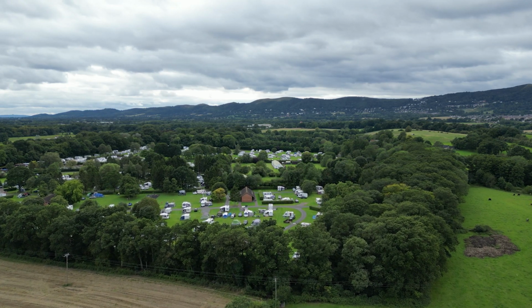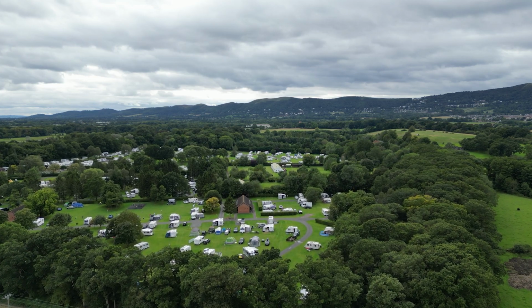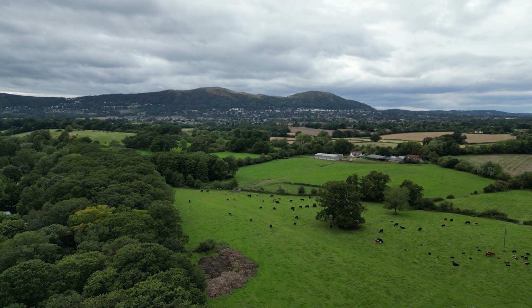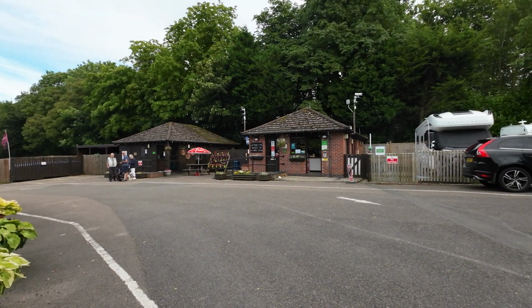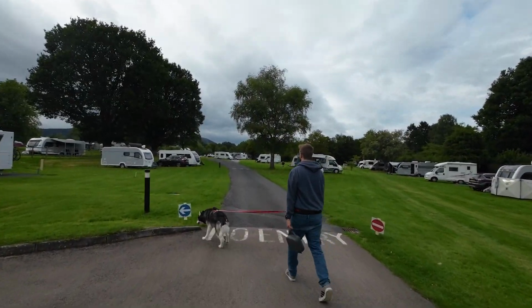So, Malvern Hills Caravan and Motorhome Club site. It's actually beside a Caravan and Camping Club site, set in the beautiful Malvern Hills, surrounded by some very picturesque countryside. It's a Caravan and Motorhome Club site, so you pretty much know what you're getting with the site.